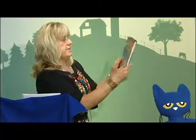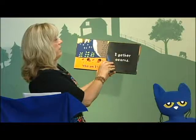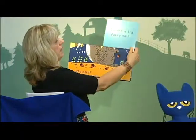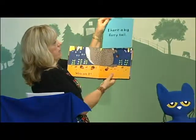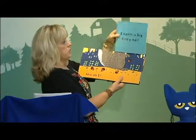One other one here about animals. We have Sims Taback's City Animals. This is another guessing game book. Who am I? I gather acorns. I have a big furry tail. I'm a squirrel. Again, a wonderful one for story time because the pictures are going to fold out and it's a very large thing to look at.